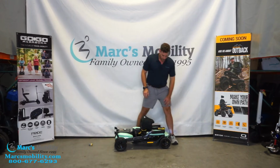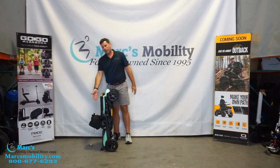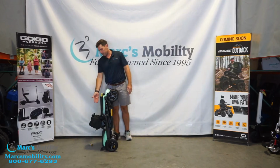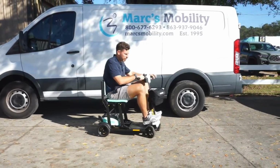So this is really useful for people that don't want to spend the time of taking the few components apart. It is a little bit more expensive than the first Elite Traveler 2 that we showed you, but there are some benefits to having the unit together and not having to take it apart.